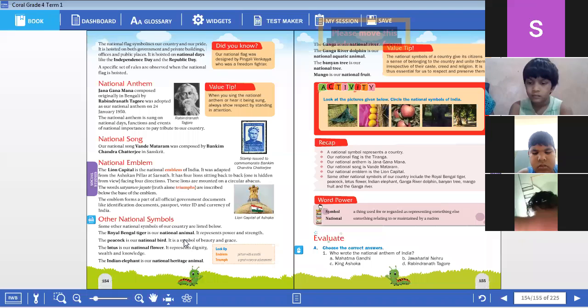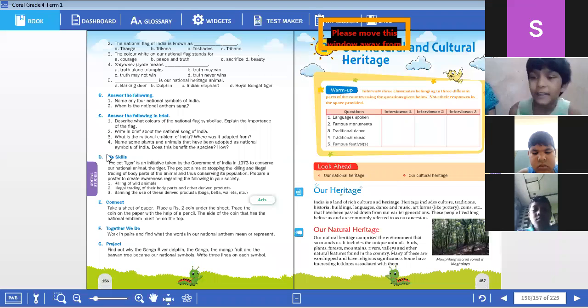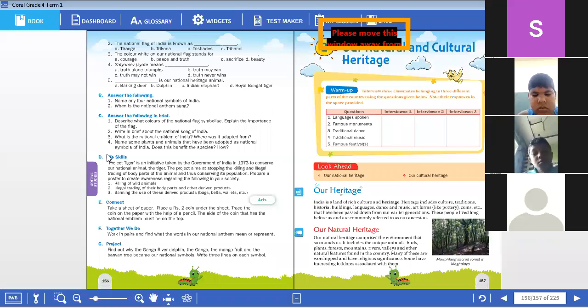Royal Bengal tiger. One of the national symbols is called the national animal, right? I'm not asking only for the national animal. See the question: any 4 national symbols. Yes, Akshay, Royal Bengal tiger is the correct one. And let's go for the second. You have to tell any four national symbols. Royal Bengal tiger is one, and what is the next one?